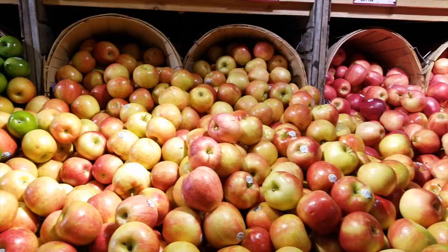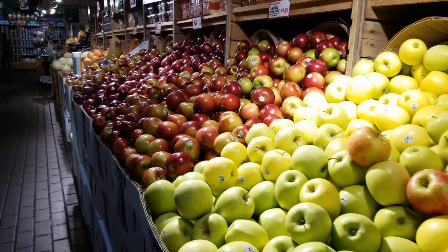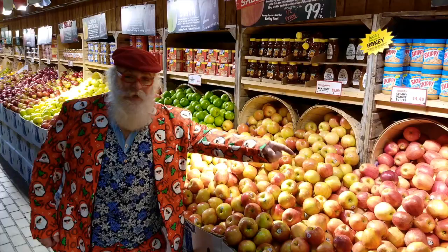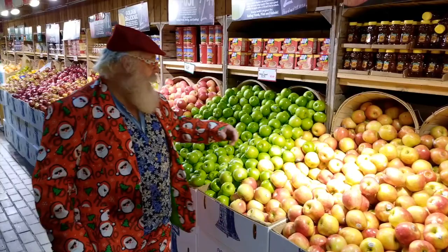Look at all of these apples. Remember when we saw them on the tree? Well, this is what happens when they come to a grocery store. See all the different varieties and all the different colors. Here we have red and this gala. We have some Honeycrisp. They're red and green too, right?